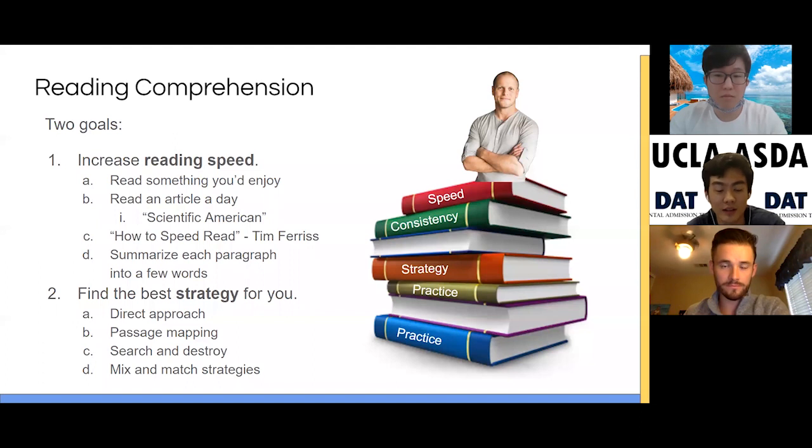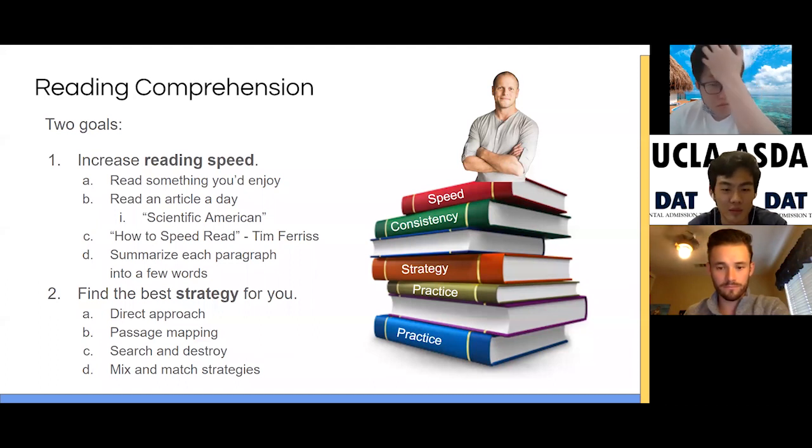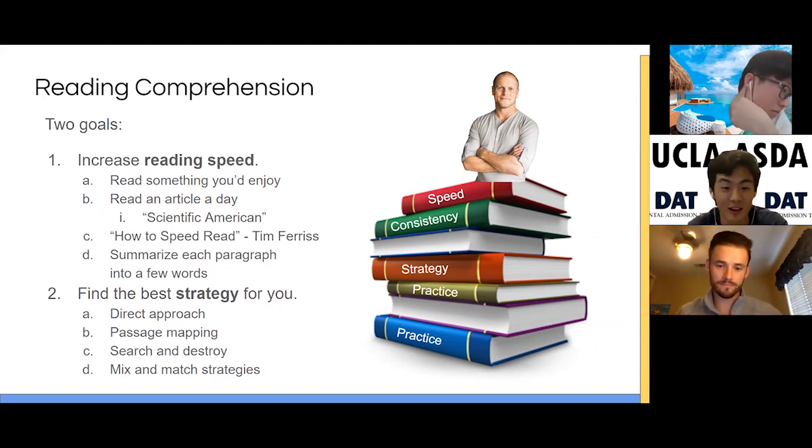In terms of increasing reading speed, just reading every day helps a lot, maybe something you enjoy. But if you're reading scientific articles, things that will be more similar to what you'll see on the DAT, that'll help even more. There's some things out there about how to speed read, how to increase your reading speed. I didn't use those specifically. I just read an article a day, and that helped a lot for my focus, especially during the exam, because when I'm reading a bunch of words, I'll unfocus and zone out. So this helps a lot. And if you want to, you can summarize each paragraph into a few words, and that ties into strategy.